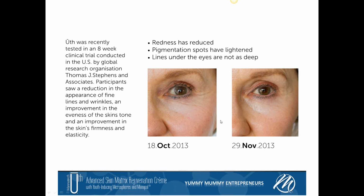As you can see in this picture, after a bit over 1 month, the redness has reduced, pigmentation spots have lightened, lines under the eyes are not as deep. Uth was recently tested in an 8-week clinical trial conducted in the US by a global research organisation called Thomas J. Stevens and Associates. Participants saw a reduction in the appearance of fine lines and wrinkles, and improvement in the evenness of skin tone, and improvement in skin firmness and elasticity. And like I said, 100% saw an improvement in the smoothness of their skin.